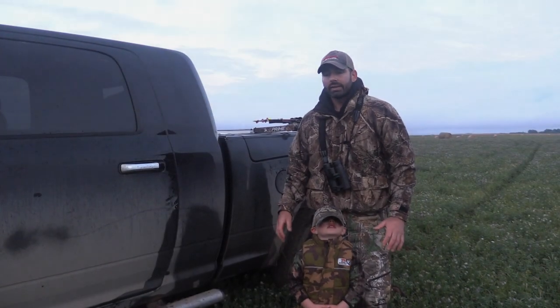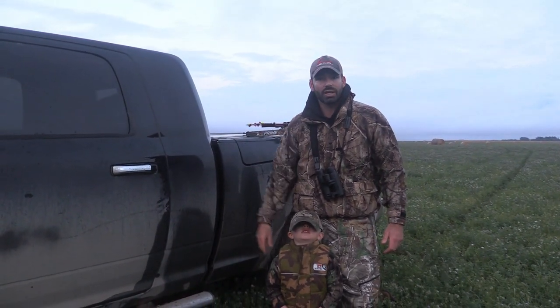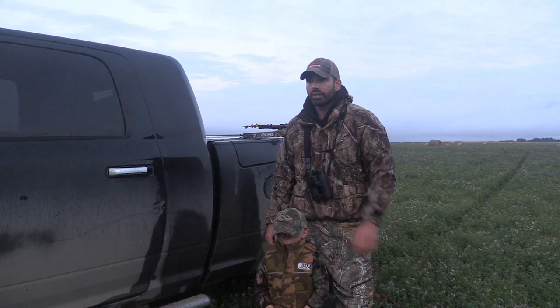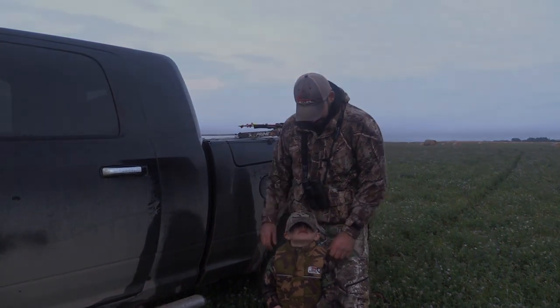Monster buck came close, but I picked it up. I watched it go and bed in a coulee that's back far in the hayfield. It's probably 400 or 500 yards from the hayfield, but they love feeding in a second cut alfalfa. So we're going to set up in the corner and hope that they come into the field and give us a shot at the prime buck here. So let's get over there and go set up. Ready, bud? Yep.